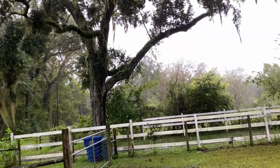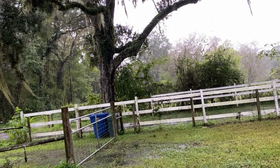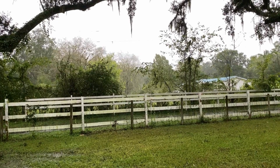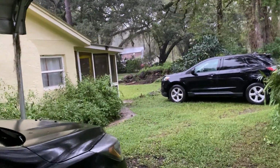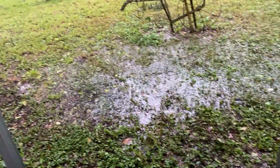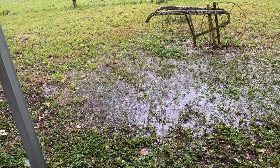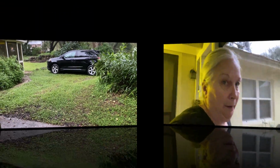Yeah, so it's a little after 6 and we're still waiting. Fortunately, we still have power. We're starting to get some standing water. Just checking in. Like I said, we still have power. We're getting some wind gusts. It's raining. I'm still working on that sweater sleeve.